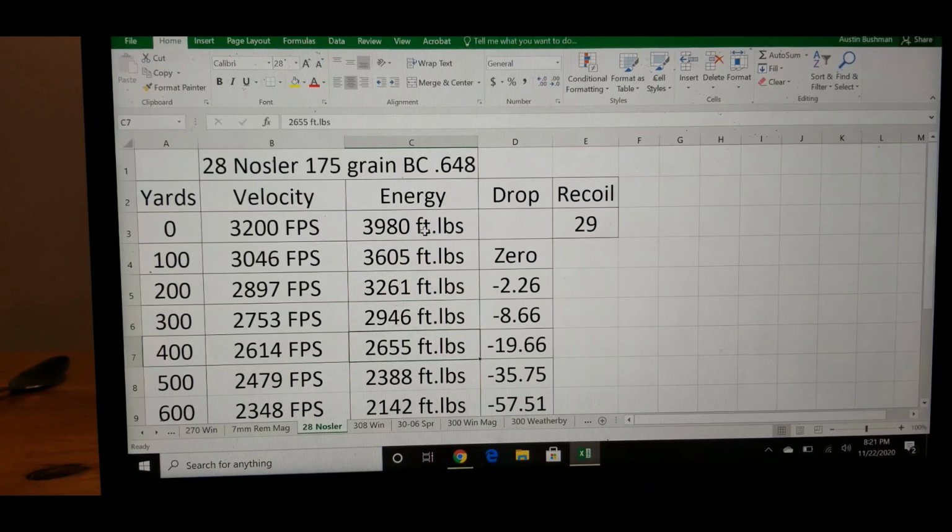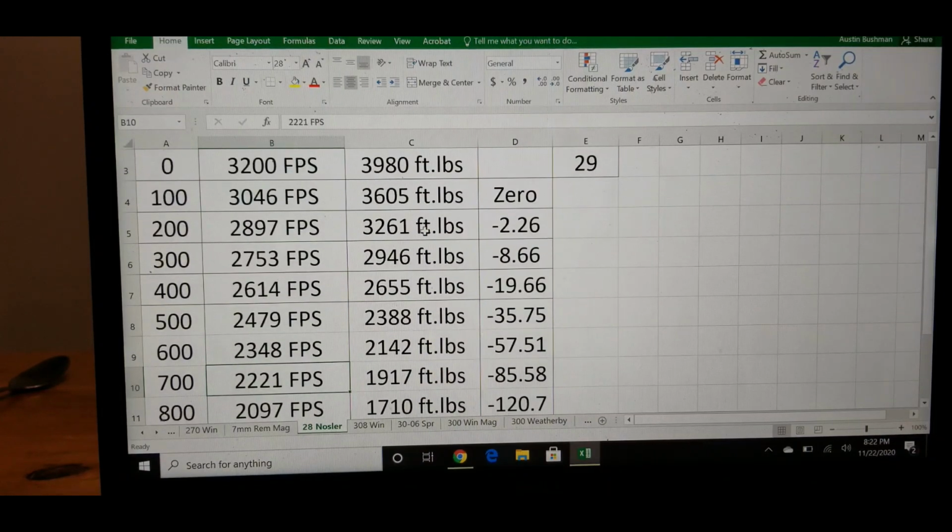400 yards, you're getting 2,600 foot-pounds of energy still. It's plenty. It's really good. You're also 2,600 feet per second at 400 yards. So just like the 7mm Remington Mag, it's about 600 feet per second below what it was at the muzzle.